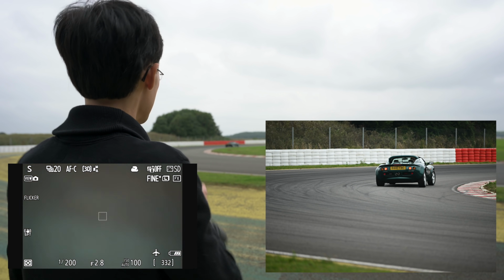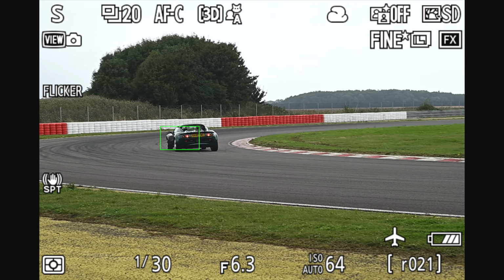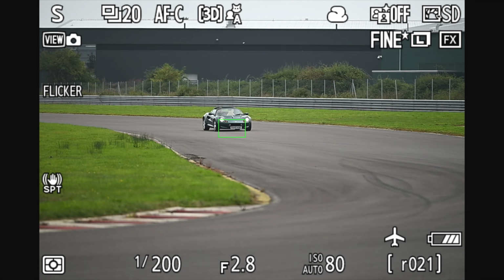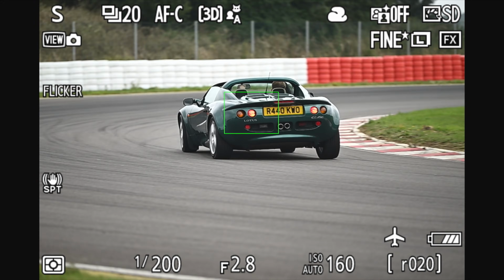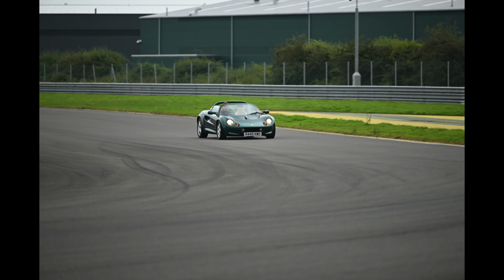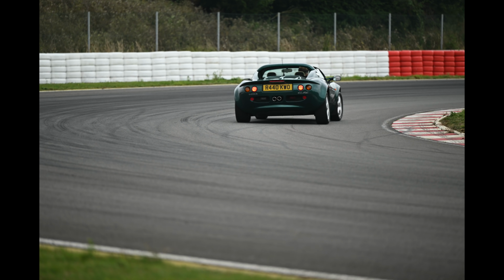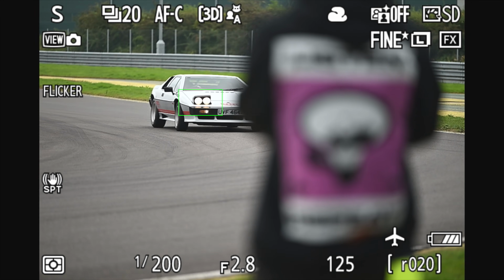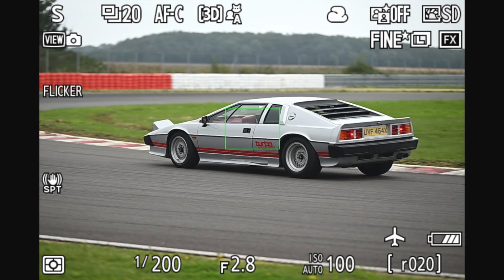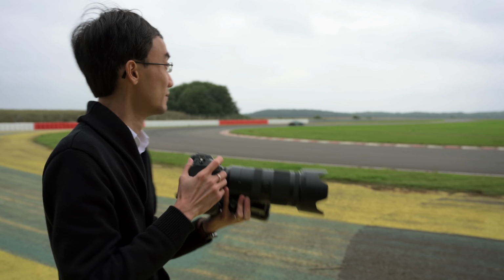Now you may also notice that it tracks the car really nicely because it has vehicle recognition on top of the usual Nikon 3D tracking. For now, it can recognize car, bicycle, motorcycle, and train. Here, 20 FPS and every one of them is in focus. This is seriously amazing. Whenever there's a car within the frame, I just have to press the shutter button and it will track it for you, even with an obstacle in front of it for a slight moment. So you can just forget about the focus point and focus on composing. It's so easy to use.